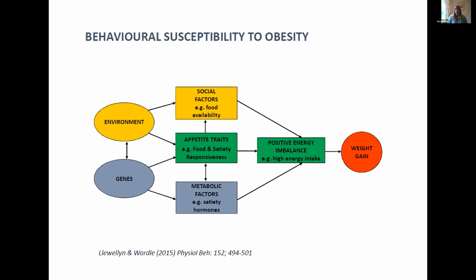And at the heart of behavioural susceptibility theory is the idea that genes interact with the environment to lead to weight gain, so that people are only able to express their inherited appetitive phenotype if the environment allows them to do so.